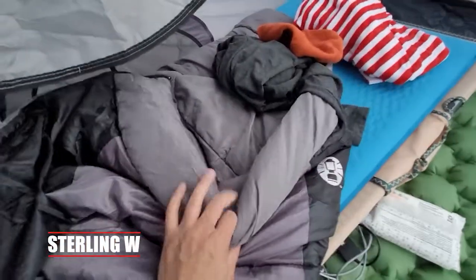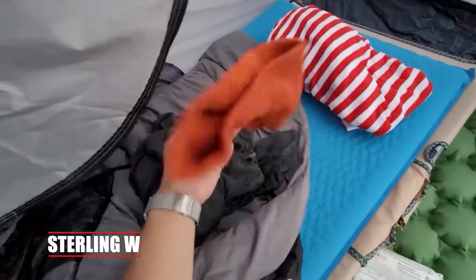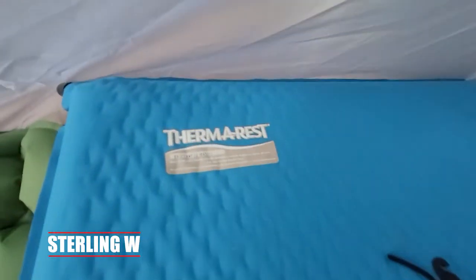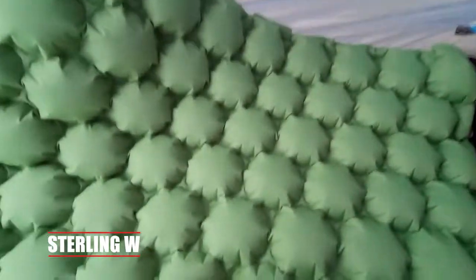For sleeping, I have my Coleman sleeping bag, which is meant for like 30 degrees. I have my sweater, also a beanie in case it gets too cold. I have a beach blanket, because I just want a beach blanket. I have my over 10-year-old Therm-a-Rest, and I've been using this for 10 years. It's been awesome. I like it because it's self-inflating. Once you open it up, that foam inside inflates itself.